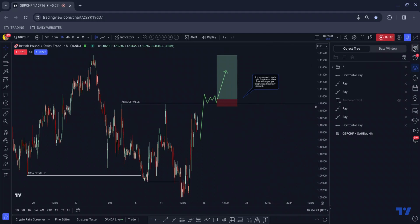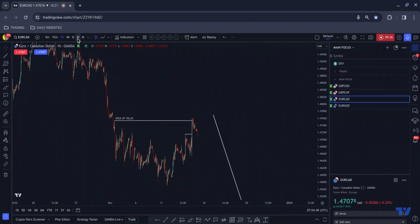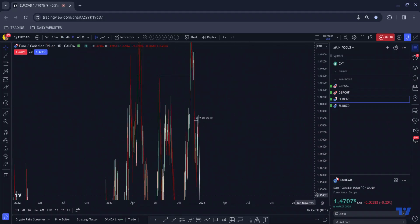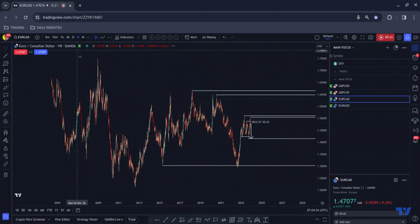I'm going to move on to the next pair, which is Euro CAD, which I believe is where my alert just went off. We'll deal with that in a minute. This is going to be really hectic today, trying to deal with everything that's going on, but it is what it is.